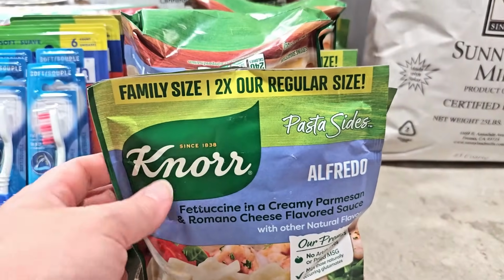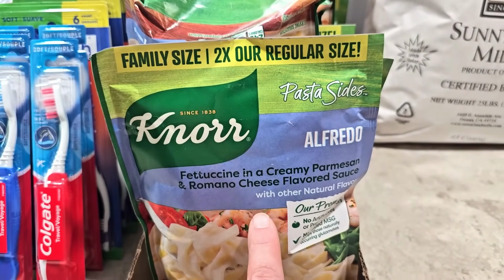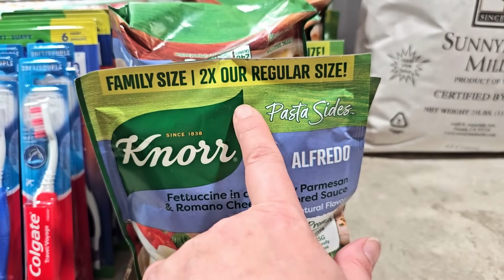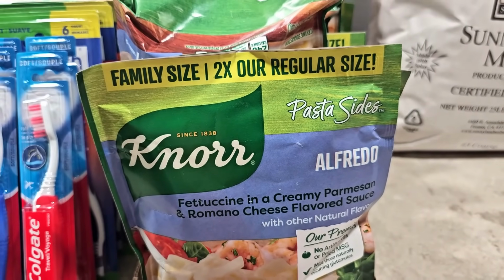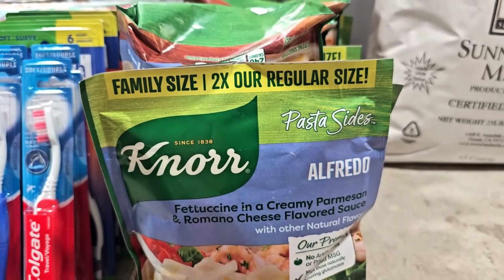Next, I've got a bunch of these Knorr pasta sides Alfredo because I found these on clearance in my Walmart. I'd never even seen these. They're family size, 2 times the regular size. I don't know if my store regularly carries these and I've just never seen them, or if this is something they don't regularly carry and that's why they had to put them on clearance because they got something in that they didn't have shelf space for.